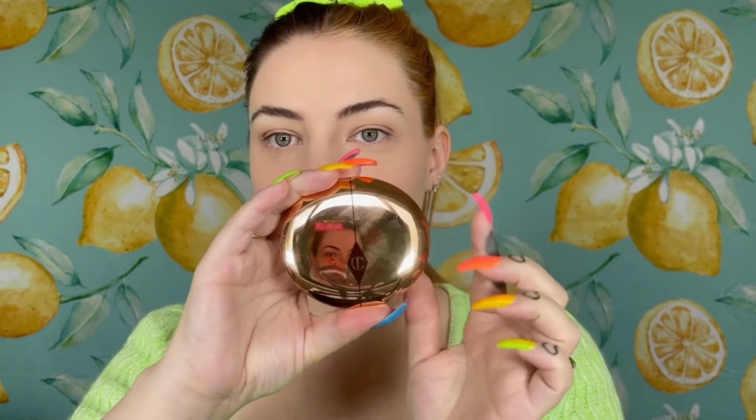So I'm also going to go in with my damp beauty blender for under the eyes today because last time we did a brush, so we'll see the comparison between that as well. So we're gonna start with the Charlotte, and then I'm just gonna flip that beauty blender around, and we're gonna go in with the Jouer on the right side of my face.